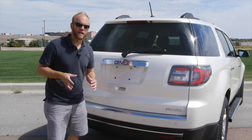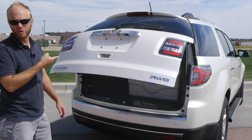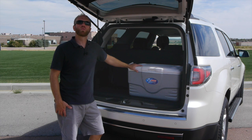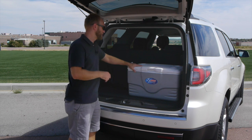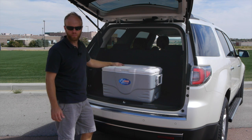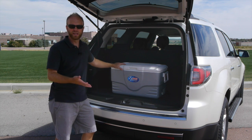The strength of the Acadia to me really is in its packaging, and that's evidenced back here behind the third row. Powered liftgate, by the way, on the SLE2. Very nice, very handy. But what you're going to notice is if you cross shop this with other 3-row CUVs, crossovers, you're going to see a lot of them cannot fit a full-size cooler like this behind the third row. Pretty important. If you're going to be loading this up with kids and going to soccer, football practice, baseball practice, whatever, you got a cooler full of Gatorade on those hot summer days, you're not going to be able to bring that very easily with these other CUVs.